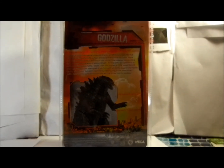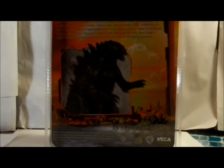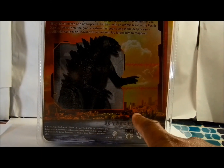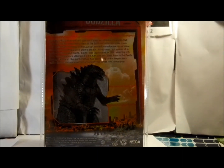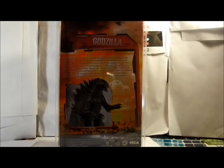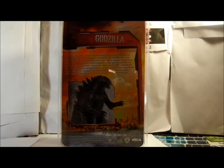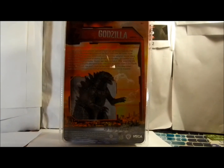Very good movie too. Could have used a little bit more Godzilla, but didn't. There's a picture of the figure right here. It's pretty cool. At the bottom is showing his tail, and there's the city and little waves for radio action and thunder at the top. All right, so this is the actual box, and now it's time to get into the actual review.